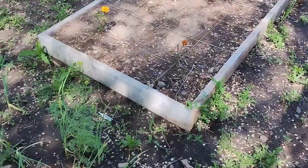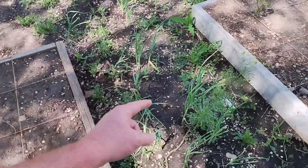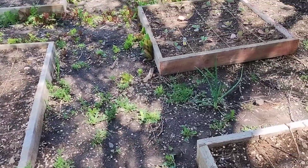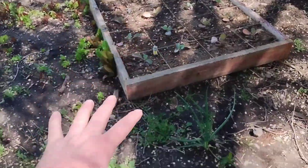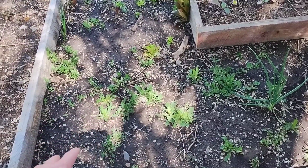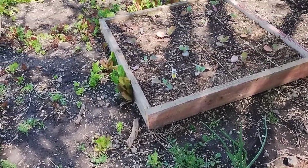I got a lot of voluntary garlics growing here, but I'm just walking over them. They're not officially part of the garden. In fact, between my beds, I've planted or broadcast some of what I think is crimson clover. So we'll see how that works.